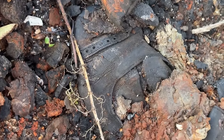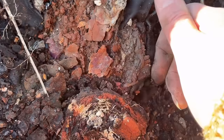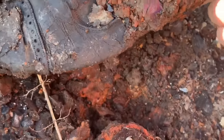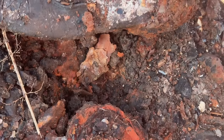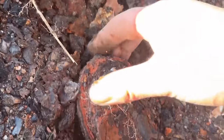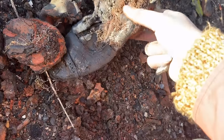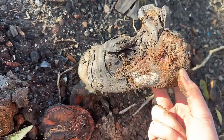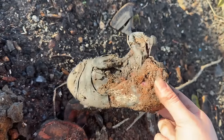This woman's or girl's shoe here is pretty cool because it's almost intact. It's got like old newspaper stuck to it. Oh, the sole's missing, but I think that might be part of it. Look, I'm very zoomed in. And whose ancestor that was once belonging to.